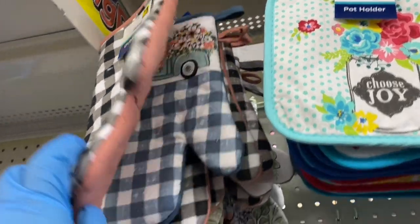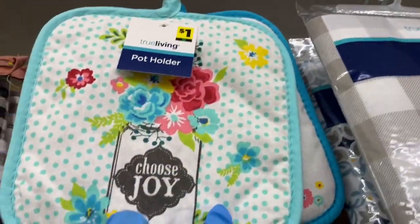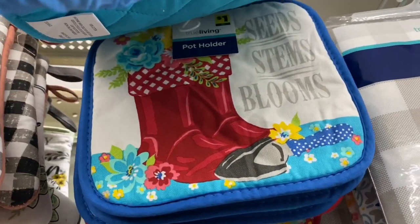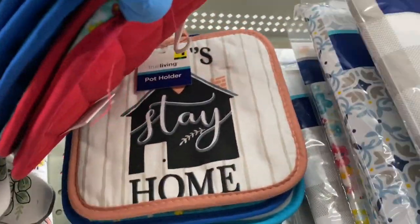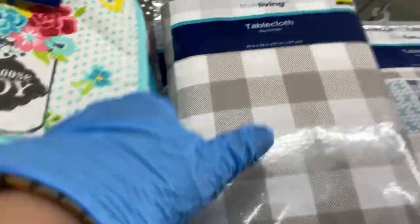So they have these mitts. I'm absolutely loving this one, the buffalo check, and yeah, that's it. So then they have these. This one says choose joy. Oh, look at the bicycle one. And this one says see stems and blooms. These are just flowers. That's really nice. Oh, look at this one, stay home. That's nice. Okay. And these are $4.